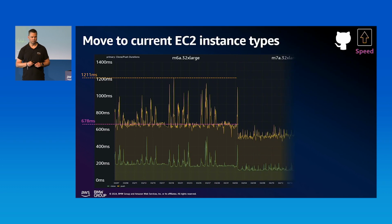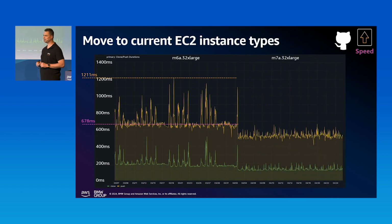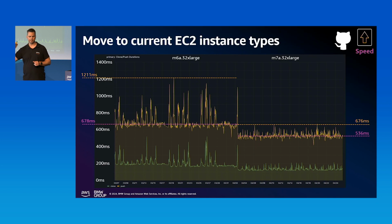After moving to an M7A 32xlarge, which is the current AMD instance type we provide, we can see that the average performance increased by 20%, and even the outlier latency improved by almost 50%. This also helps reduce the latency for every developer using these services, but also on the CI tool chain. So if you can clone a repository faster, your build will also finish earlier. You can return this instance earlier, which also helps reduce your cost.